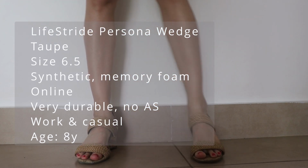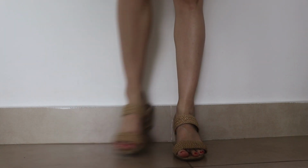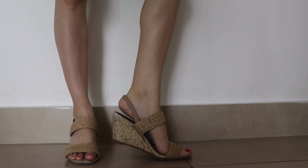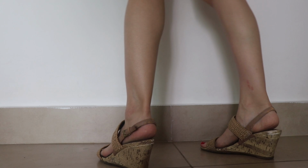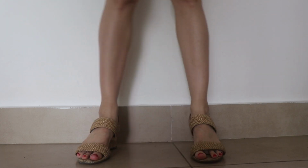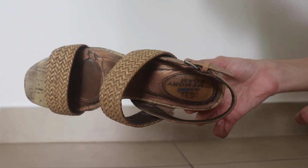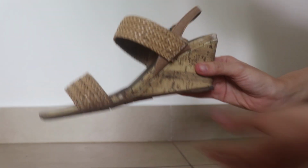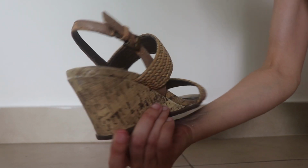They are very durable. They don't have arch support, but they are a little bit comfortable considering that they are a wedge sandal. And I bought them for work and casual occasions because I used to work in a casual office. They have been with me for an amazing 8 years. I really love these sandals. I tend to buy shoes that have more chunkiness in the front area for comfort, but they are so wonderful, and they are a little bit heavy, so the wedge part is substantial.